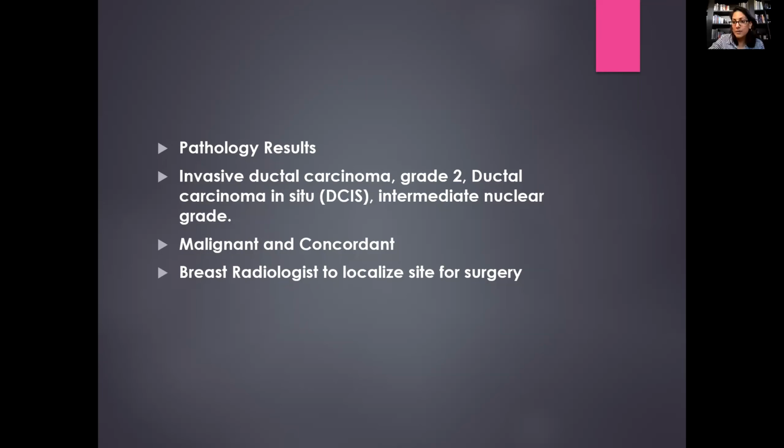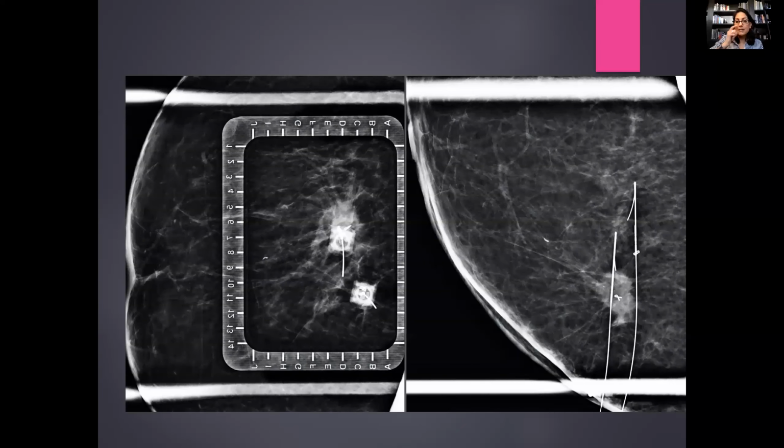And we do that in a couple of different ways. This is one way that we can do. This is called a wire localization. So some surgeons want a wire. So you basically place a wire into a patient's breast where the cancer is, and then the surgeon can follow that wire from the skin down. They cut along the wire, and where the wire is hooked and the thick portion of the wire is, that is where the cancer will be.